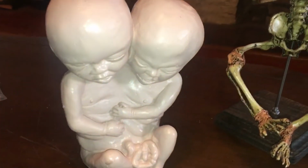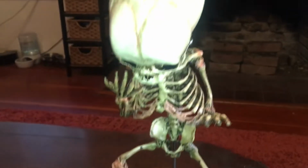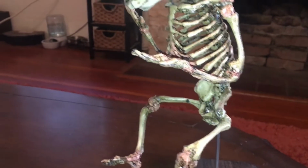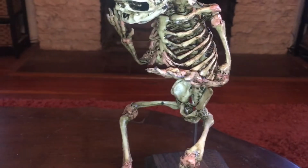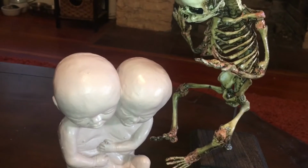But I think it will make a good impression on people in the oddities exhibit. And then we have this kind of strange looking skeleton guy right here. I'm not exactly sure what it's supposed to be a skeleton of, but I guess you can make your own assumptions on that. But nicely painted and a lot of nice detail. So both of these came from the same vendor, the same booth.